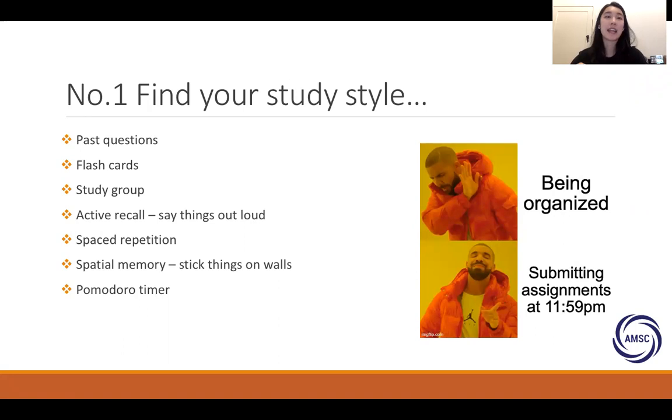And some of the things that really helped me included finding past questions so that you know exactly what the high yield topics are for each exam. Using flashcards so you can have the spaced repetition tactic, which I'll talk a little bit about later. Another thing is having a study group.